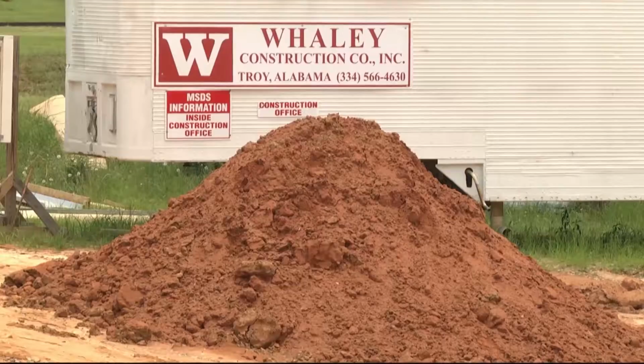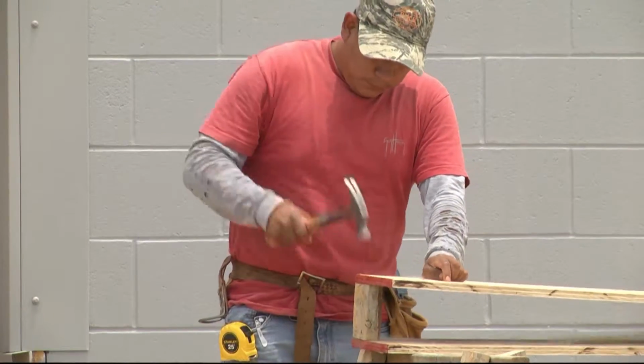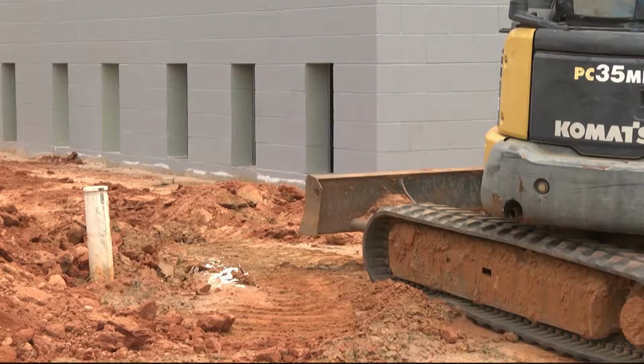The animal shelter has been under construction since the 1st of February, but due to a 2-month rain delay, it's not expected to open up until the beginning of August. The animal shelter is nearing completion. We're 6 to 8 weeks out. Whaley Construction's doing a wonderful job. It's been an 8 or 9 year dream of a lot of folks to put this shelter into reality. So we're just delighted that it's come this far, and we can't wait to get into the new facility.